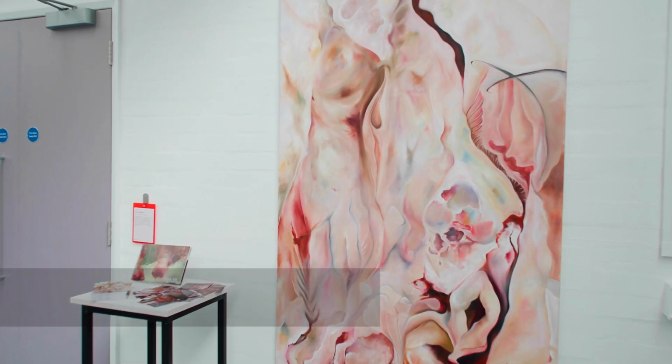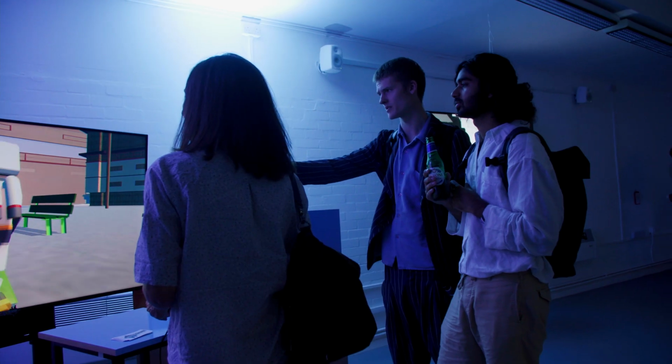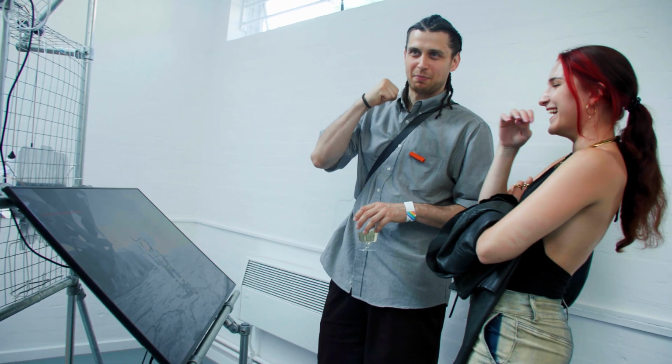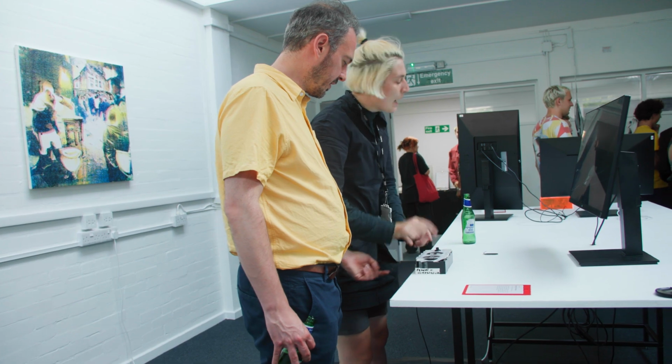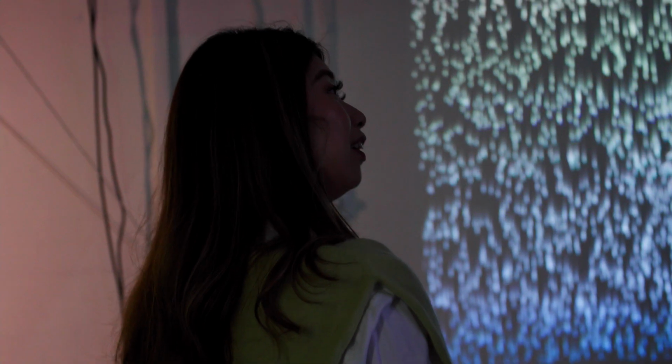So the best thing about being able to collaborate with all these different courses at CCI is that you get loads of people from loads of different disciplines. So there's people from fashion design, fine art in general, graphic design. So you get all these different skills coming together, and there's definitely a lot of opportunity to collaborate with people that you definitely wouldn't have met before.